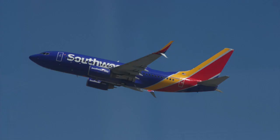Alright, so moving on. Next up, we have the Southwest Airlines Boeing 737-700 with the split skin Stars in the Heart livery. And this aircraft is going to be heading out to Phoenix Sky Harbor International Airport as Southwest Flight 445. And this aircraft is registered N944WN.